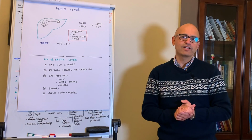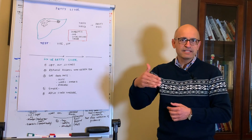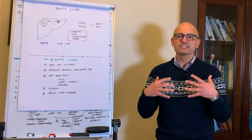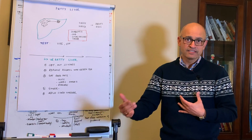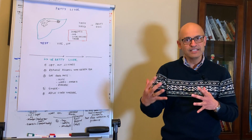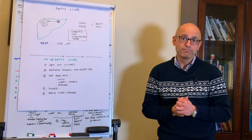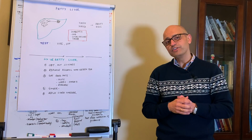But before we go down that path, it's important to know that fatty liver ultimately leads to a condition called cirrhosis of the liver, which is scarring of the liver, and that can lead to liver failure. That is, as I just said, the number one cause of liver transplantation. It is associated with diabetes, associated with coronary artery disease, and very importantly can also lead to liver cancer. So what can we do about it?